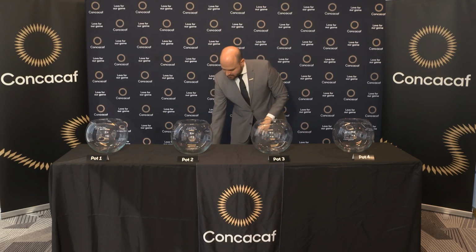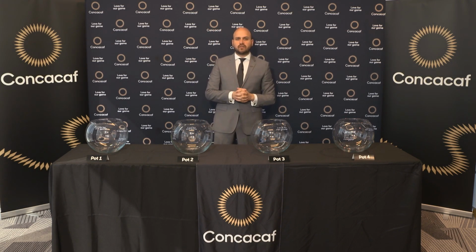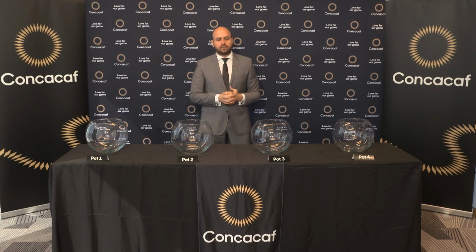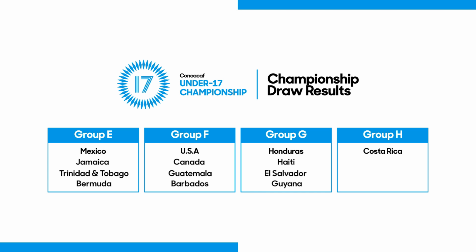There we have it, the draw of the final championship stage of the Concacaf Under-17 with very exciting matches. In Group E, we'll have Mexico, Jamaica, Trinidad and Tobago, and Bermuda. Group F will have USA, Canada, Guatemala, and Barbados. Group G is Honduras, Haiti, El Salvador, and Guyana. And Group H will have Costa Rica, Panama, Suriname, and Curaçao.